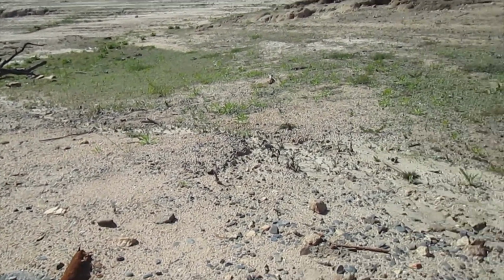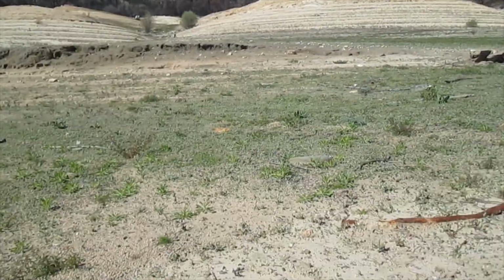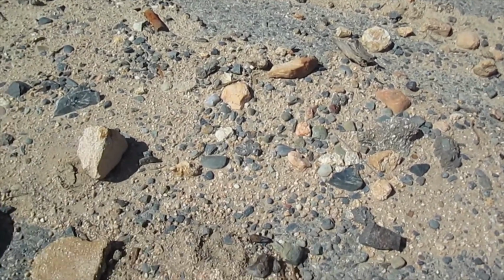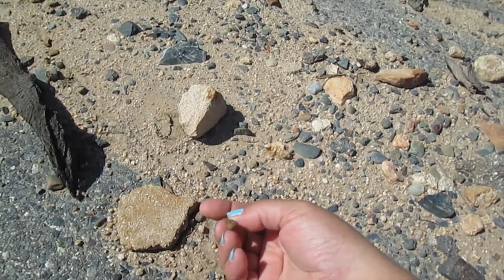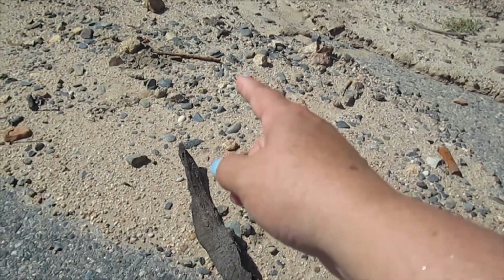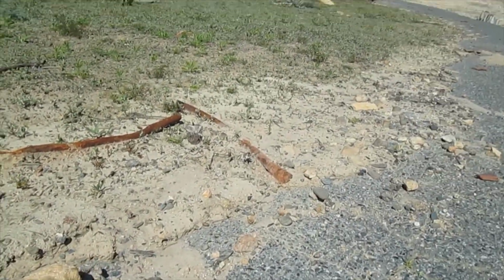Just sitting here taking a break. It is pretty rugged out here, pretty steep. Anyway, just sitting here, look, there's all kinds of stuff. This old square head nail, old bolt, larger nail. That old pipe they used. This one behind me over here.